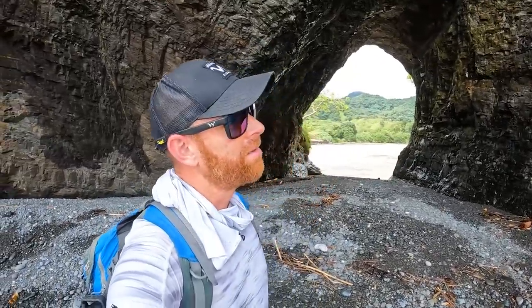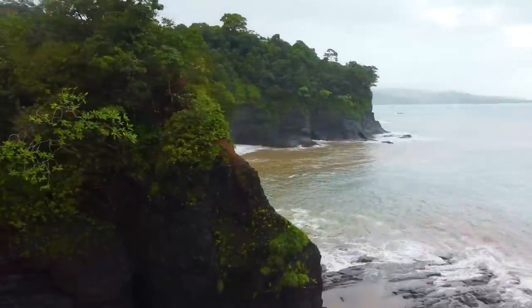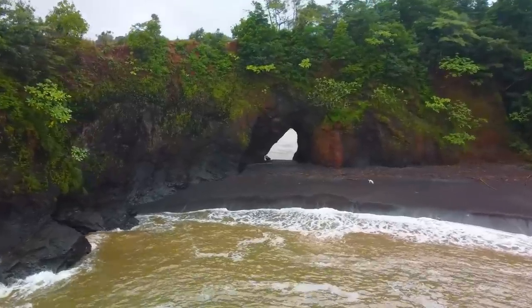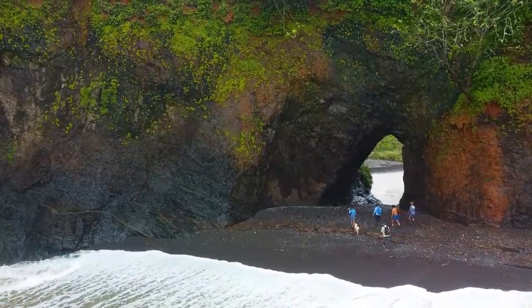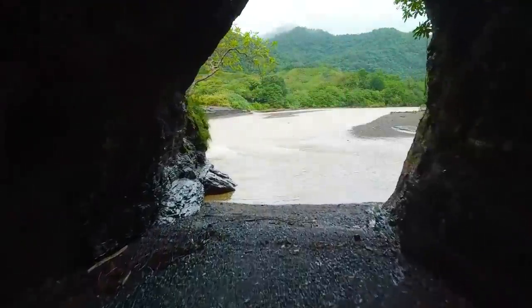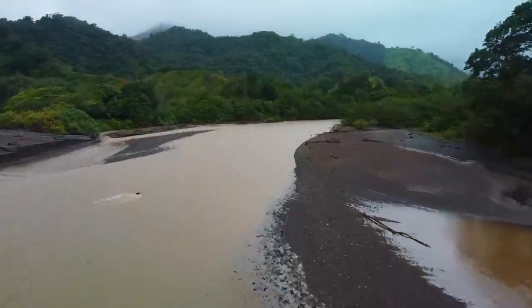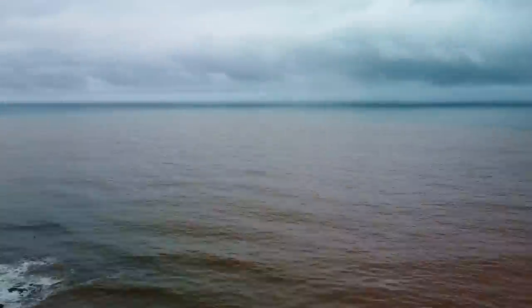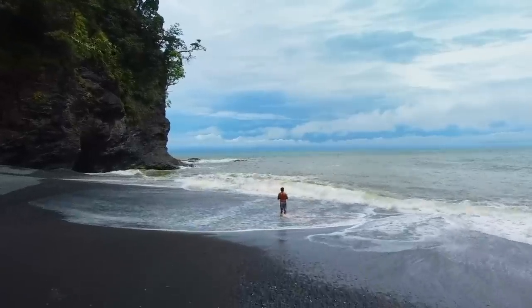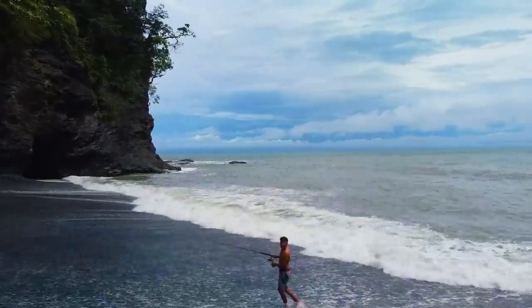We can see it from the ocean when we go by here in the boats. There's this giant hole in the rocks. It's visible from offshore, and when the rivers really pump with a lot of rain, that river will actually come through this hole, and that's what created it over the millennia. Pretty sweet. It's kind of a landmark for me always when we're going past this coastline. I kind of know where we're at once I see La Ventana. But I've never been here on land, never fished it. We're gonna see if we can't catch some stuff off the beach here.